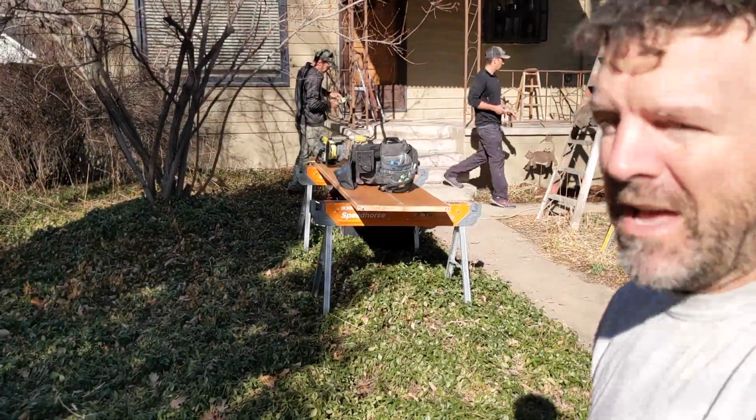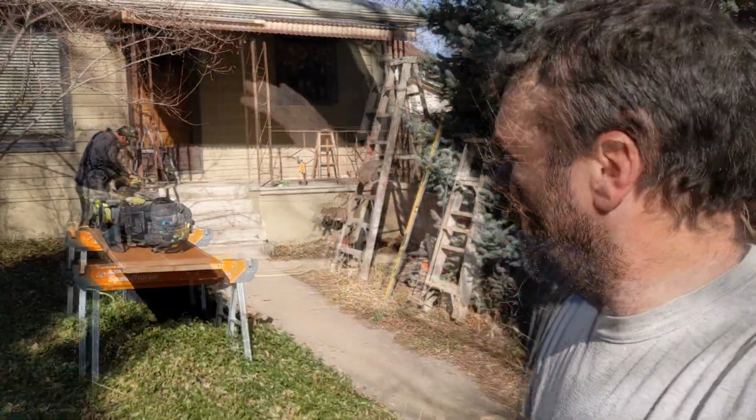Have the band back together, the A-team. And our main goal here is to basically give this house much more curb appeal without spending a ton of money.